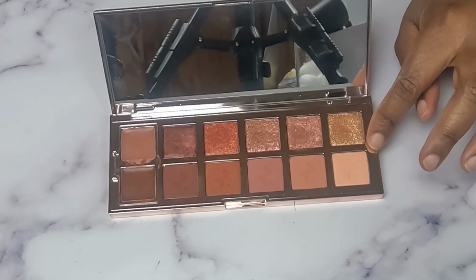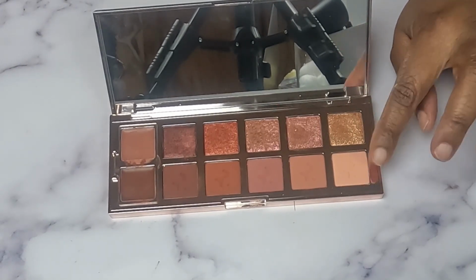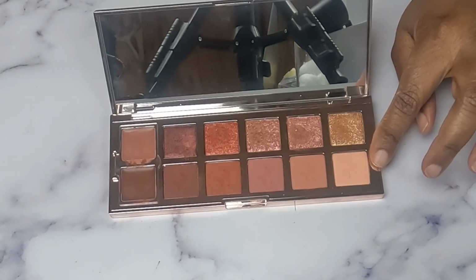And I was gonna say I wouldn't pay $70 for it, but I just got the all matte one in the mail, so that does not apply. Let's just scratch that out.